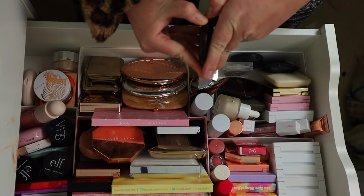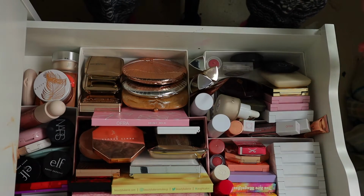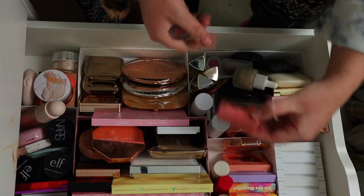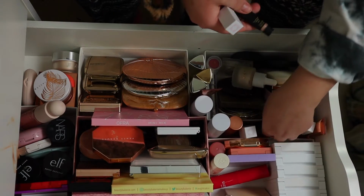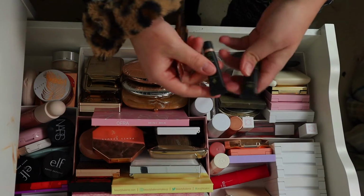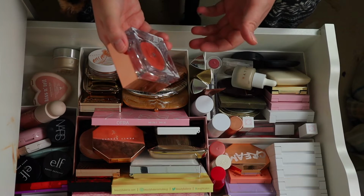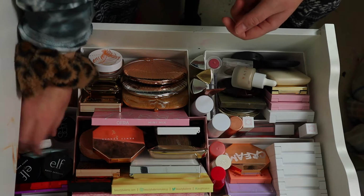Charlotte Tilbury. I don't wear this one as much. The Walk of No Shame. So I'll get rid of that. Ciate London. I'll get rid of that. This Milk Makeup. These two Lizzie McGuire blushes. Iconic London liquid bronzer and these two really pretty liquid highlighters, actually. I'll get rid of this Jaclyn loose blush, NARS cream and orgasm.